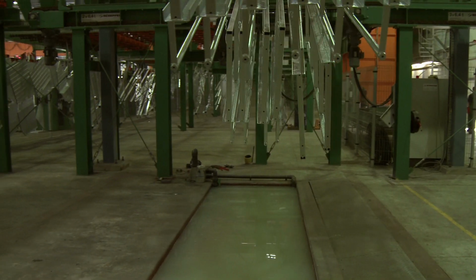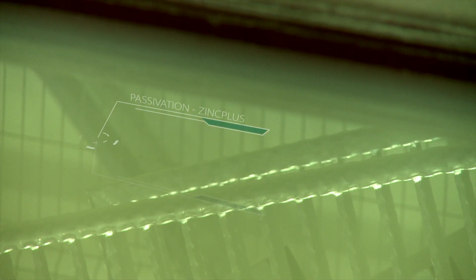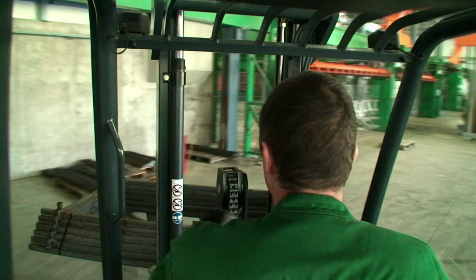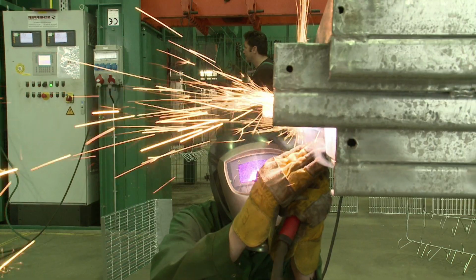Zincpot also offers the Zinc Plus passivation service. This creates the best conditions for subsequent painting of parts that underwent hot-dip galvanizing, as it prevents oxidation of the zinc-coated surface. The zinc-coated parts thus retain their initial shiny ice fern pattern appearance for many years. Zincpot employs 20 highly skilled workers, many of whom have acquired special training in Germany.